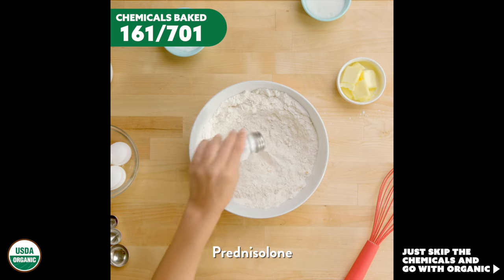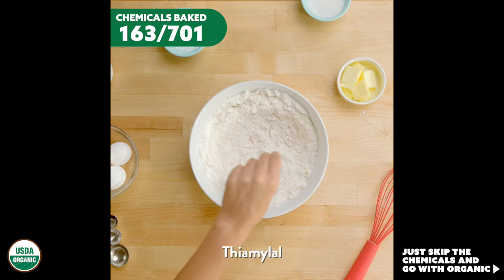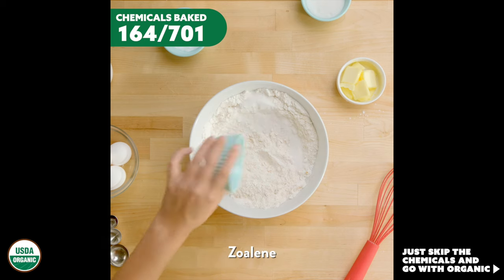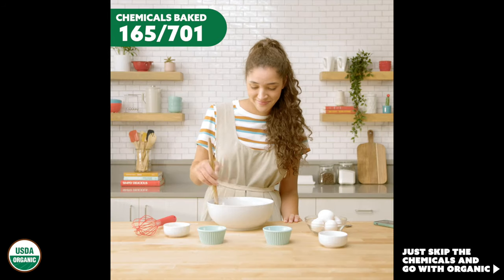You may also be adding a dash of prednisolone. And possibly a pinch of robenidine. Maybe a sprinkle of thiamylal. How about a teensy bit of zoalene? Or perhaps an itty bit of sodium propionate. All right.